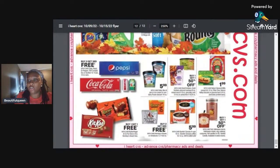Okay, we got Select General Mills Valley Biscuit or Nature Valley Granola Bars, $1.99. And guess what, guys? If you check your rebate on Fetch Rewards, I have a spend $60, get 6,000 points, and I only need $2.61. So I'm going to go out today and buy me something cheap to get me to that $2.61 and submit my receipt to Fetch Rewards so I can get the 6,000 points. We got the Dunkin' Donuts K-Cups, and this is the deal I've been looking for.